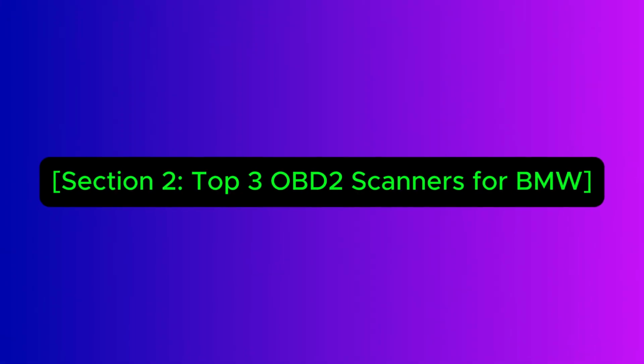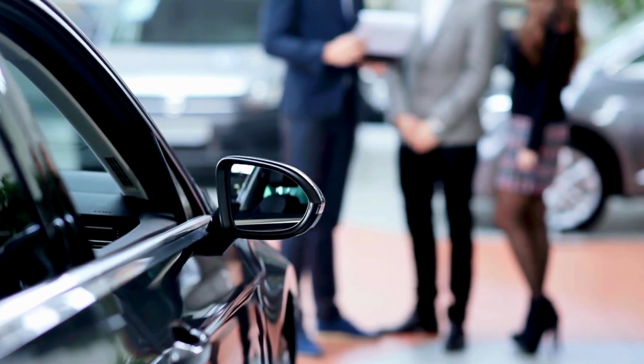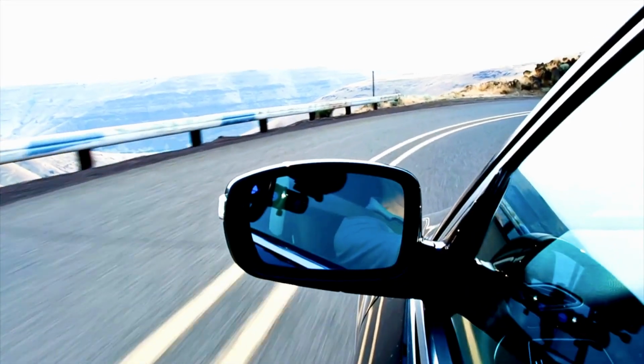Section 2. Top 3 OBD2 scanners for BMW. Okay, let's get to the good stuff. Here are the top 3 OBD2 scanners that'll make your BMW life easier.